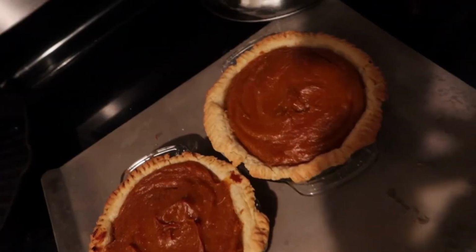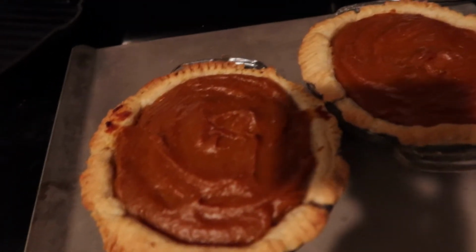But yeah, that's that. We're all done for the night, outside of making sure that these things bake. I just wanted to show y'all the sweet potato pies. They're done.